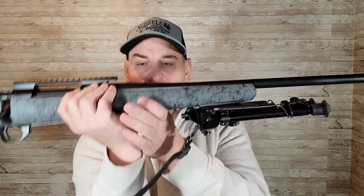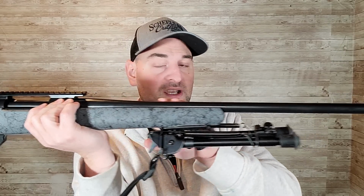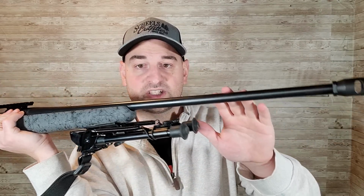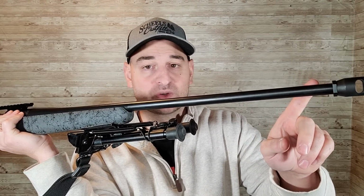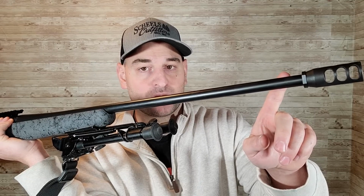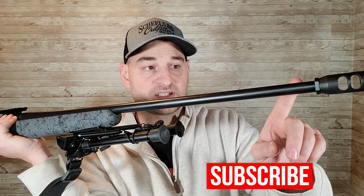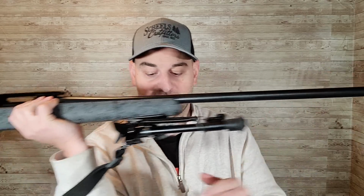Now, the barrel on the Howa is cold hammer forged, and this one features a 24-inch barrel. It's threaded 1/2 by 28. So most muzzle brakes for 30 cal are not 1/2 by 28, they're 5/8 by 24, so you usually have to get an adapter to be able to put a muzzle brake on this.